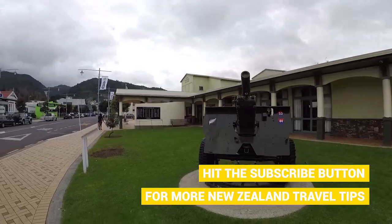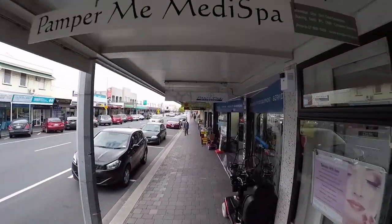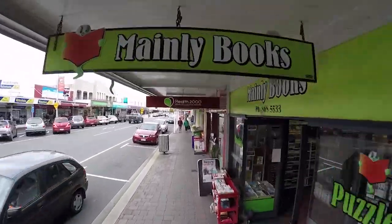The town centre is quite nice, it's like those very small little villages in New Zealand. It just feels like they're stuck back in time, nothing really moves and it's just a great feeling. I liked it.